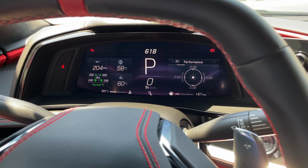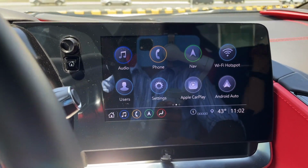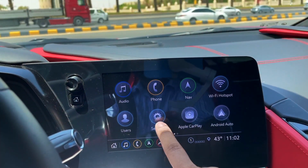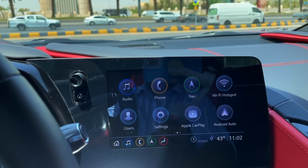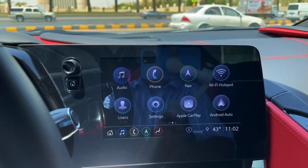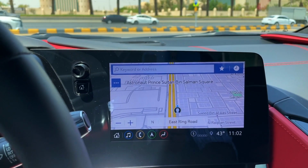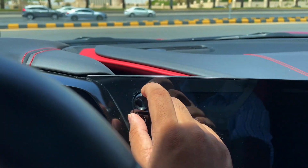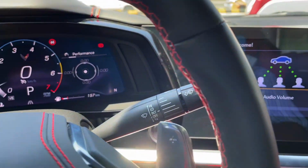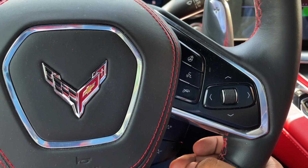Yes, it's pretty cool. Okay, now looking at the infotainment screen, this is the Chevrolet infotainment screen, which is nice. It's very responsive, just like your phone. And you have Apple CarPlay, Android Auto, navigation, and various other modern infotainment stuff. You can go back home pressing this button, and you control the volume here, and also you can control the volume using the buttons here on the steering wheel.